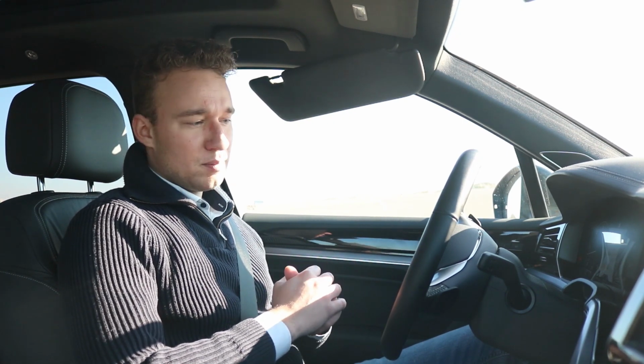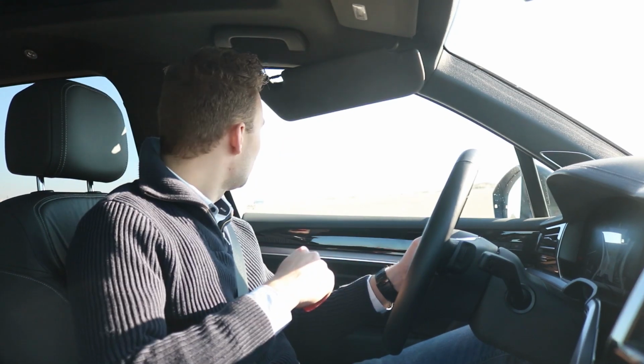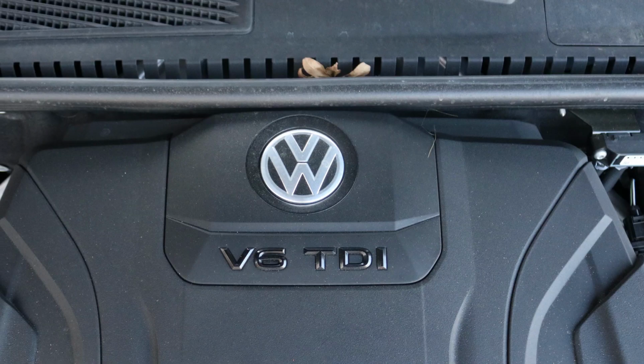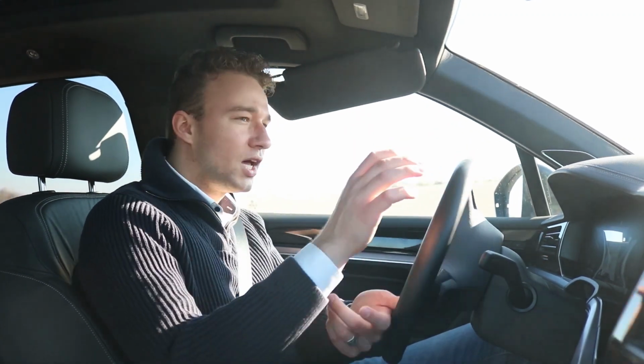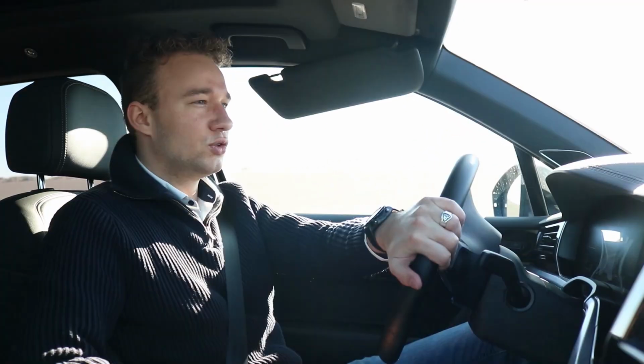So, same engine as the A650 TDI. That means 0 to 100 kilometers an hour in 6.1 seconds. Now let's try that out right away. Just wait for this car to pass by. In the meantime, I can tell you something more. This car has 600 Newton meters of torque, which is 20 less than the Audi, which is odd, while the horsepower is the same at 286. So here we go. Just line it up in a straight line and let's see what it can do.